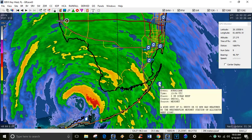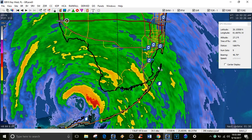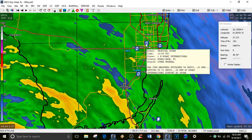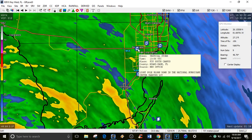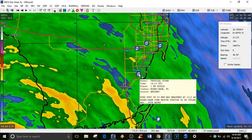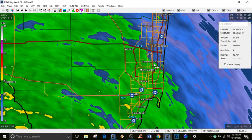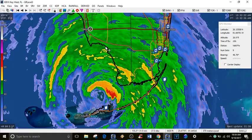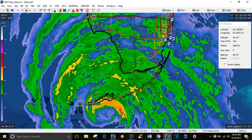We've got 93 mile an hour winds measured on WeatherFlow Mesonet stations on Reef Island. Construction crane boom counterweights collapsed on buildings in Miami, Biscayne Bay. Measuring 94 mile an hour up here at the airport in Miami. 83 mile an hour winds. We have 67 mile an hour wind gusts here. Still not allowed out of our area. We're on the northern periphery.